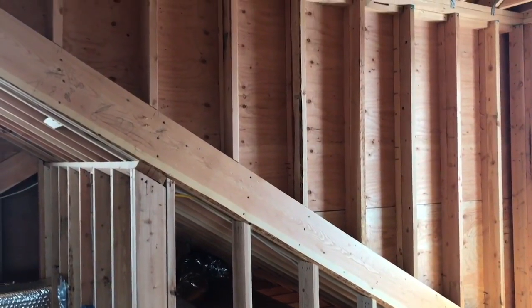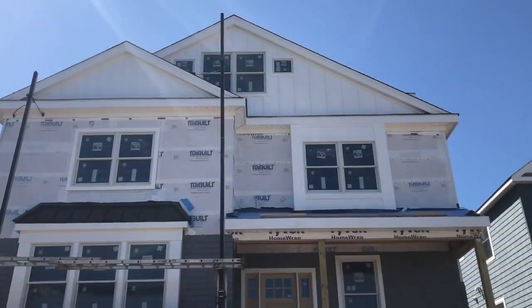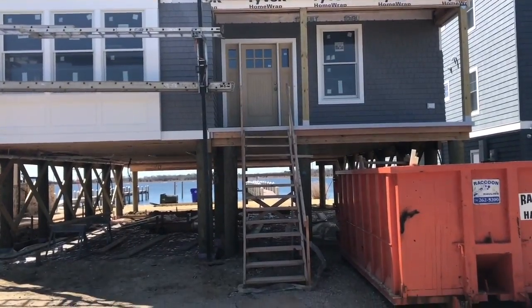Well, it looks like they're about 2 or 3 weeks away from insulating and sheetrocking this house, and maybe we'll come back then and take another look around. But in the meantime, let's go over and see another house Jack's working on that's almost ready for trim.